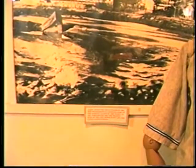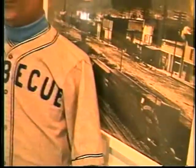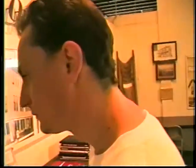The Great Flood of 1906. Oh, yeah, this guy's got something wrong with his arm. He's got a prosthetic arm. School sometime.